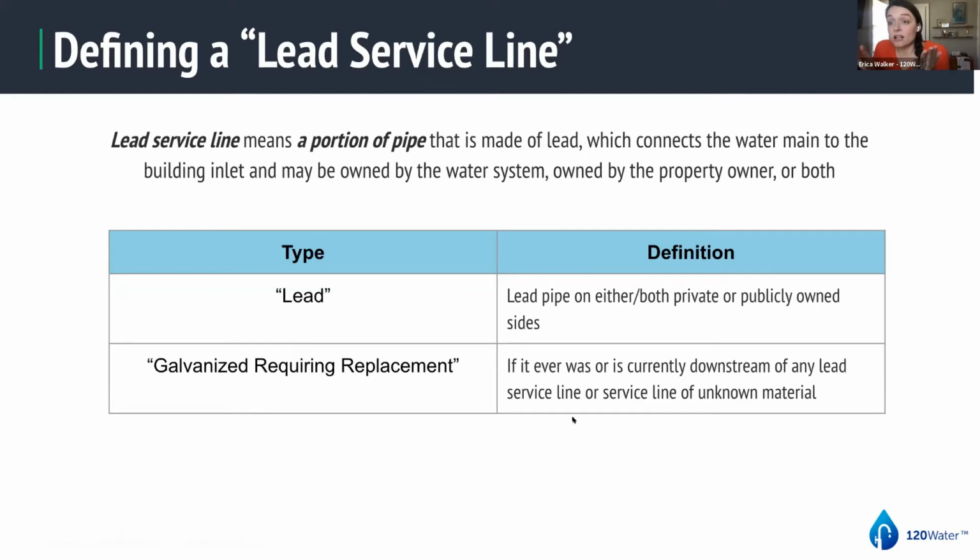What does EPA call a lead service line? This is a big topic of discussion. There are, in fact, some gray areas that are being discussed, and all of that should be resolved within the next few months here as EPA takes a second look at some of these nuances. But EPA calls a lead service line a portion of pipe that is made of lead, which connects the water main to the building inlet and may be owned by the water system, owned by the property owner, or both. So a lead pipe on the public or private side. So that's the first kind.